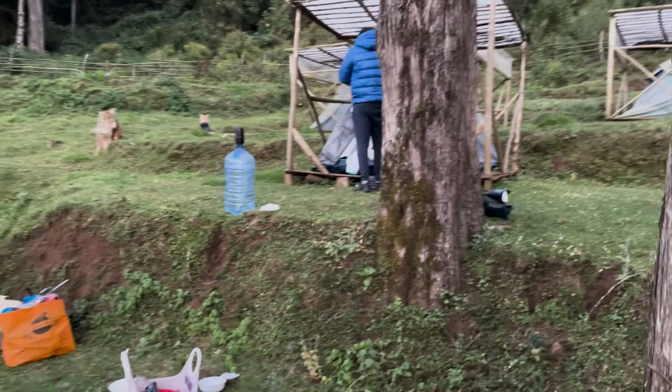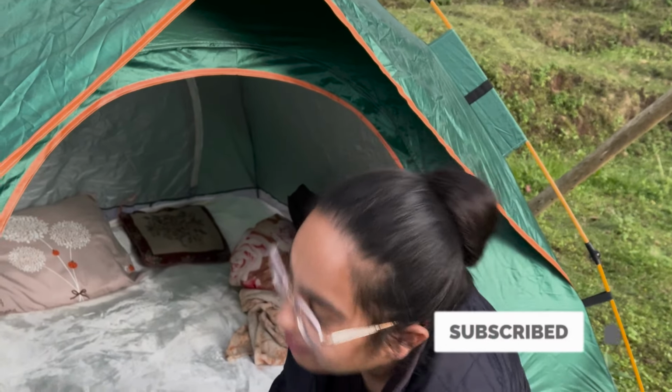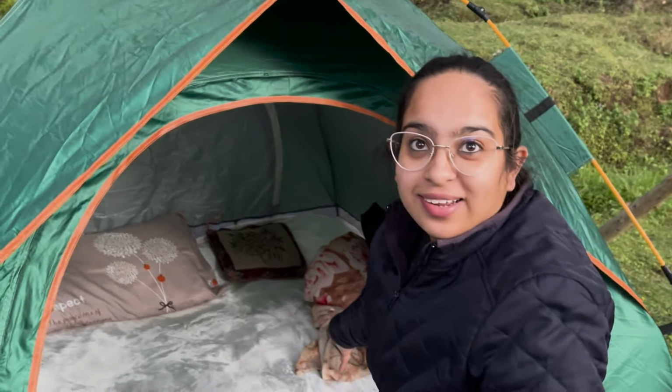I was telling Guinea, I'm feeling so nostalgic, same tent, same setup, everything is the same. I'm like, nothing bad's going to happen because we have this and we have that. Yeah, exactly. But it's going to be so nice. It's so cozy. Yeah, it does look cozy.